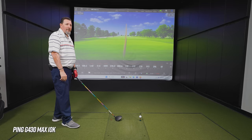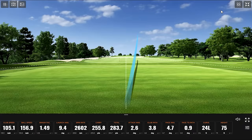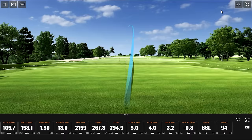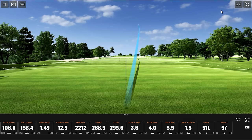Looks like a PING driver that's going to be really forgiving. Let's find out. Feet in the air. That was a low launch. Hit the screen pretty low. That one launched higher. There's the draw again. That's the shot I really want to see. I like that. That one right there?